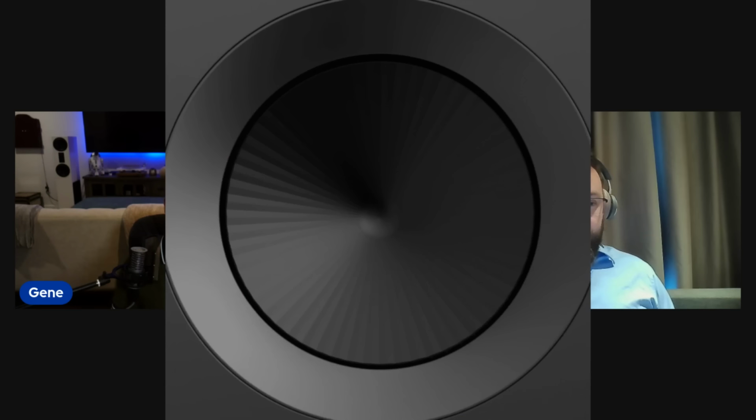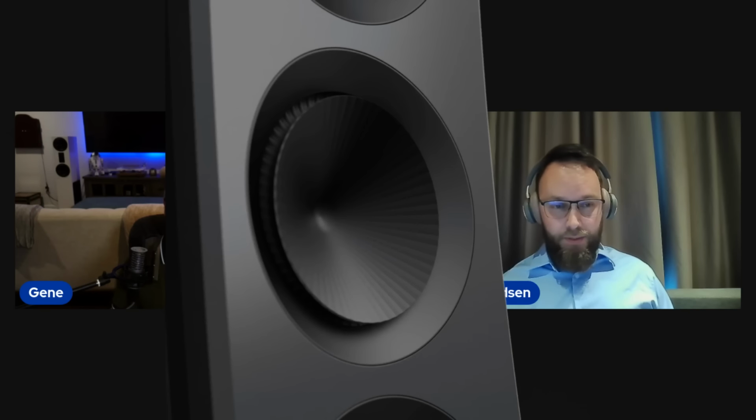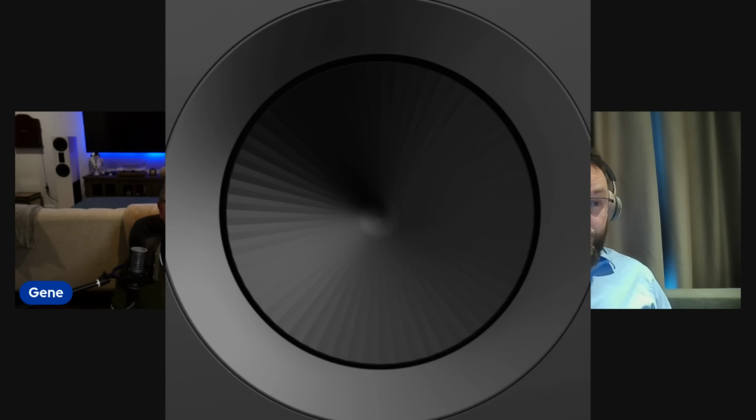Is there a reason why you went with an inverted surround? That is mostly for looks. We think it makes the whole look of the speaker quite a bit cleaner than having the surround in front. It does look really slick. Yeah, that's really cool.